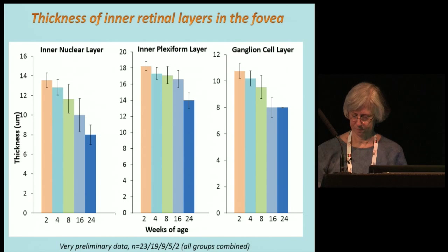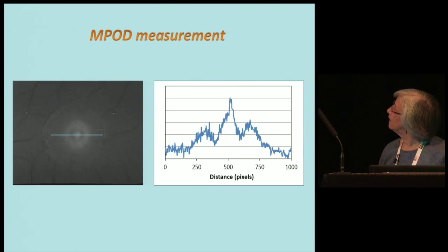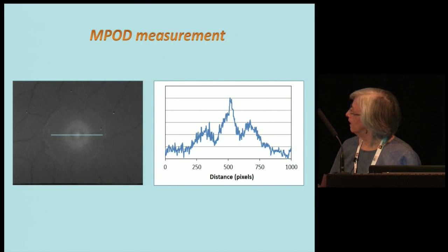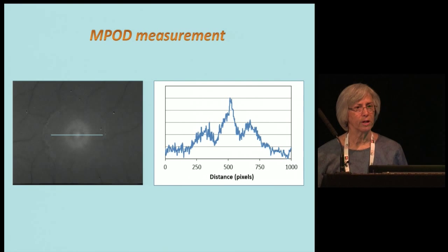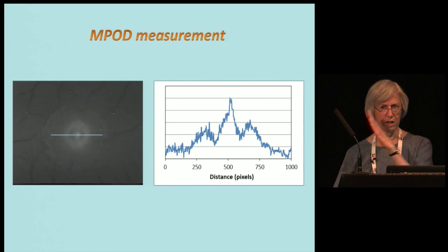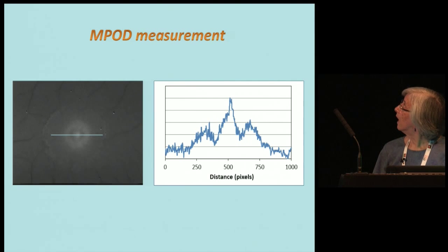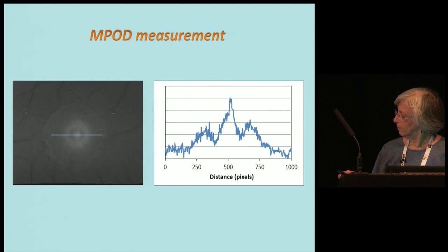in the foveal area, again, as those connections all displace laterally. We're also measuring macular pigment optical density, and I don't have that data yet to show you, but just to say that, yes, we are measuring it, and what I can say is that we see a very rapid increase at very low levels at 2 weeks of age, and a very rapid increase up to 24 weeks of age, and very typically see this kind of three-peak profile.